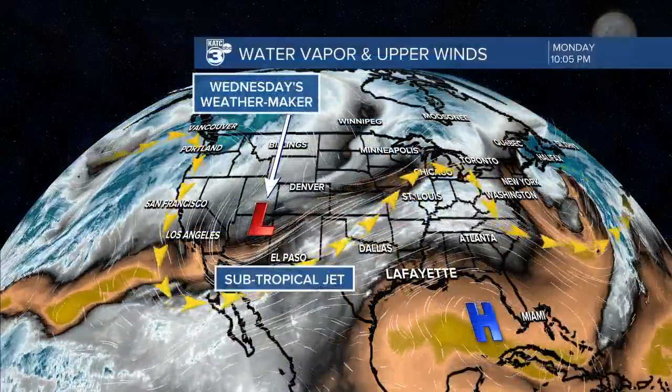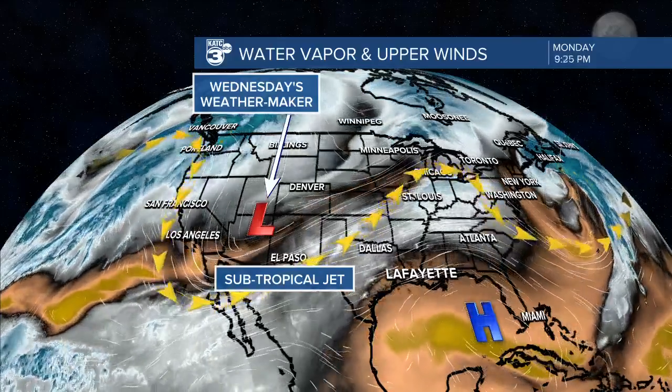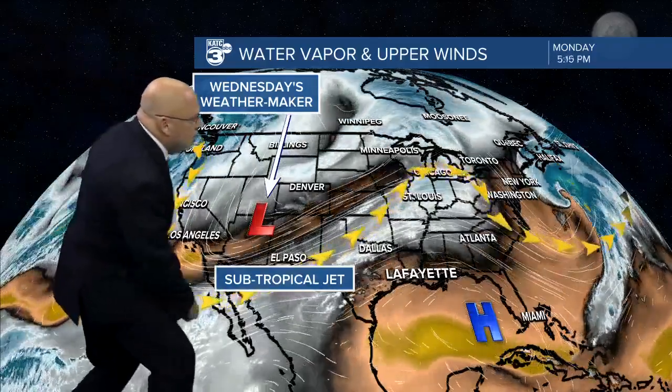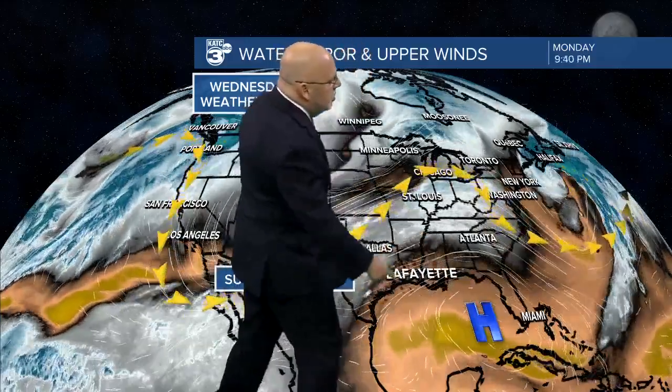It's pretty much over Arizona right now in the form of an upper level low that is once again going to energize the subtropical jet stream, which is drawing Pacific moisture across the U.S. And that's going to translate to the change that we're going to see on Wednesday. High pressure still dominating, but it's beginning to shift off to the east. So we're starting to see some clouds move into the region overall. You can see some showers back to the west, but not much with this weather system.